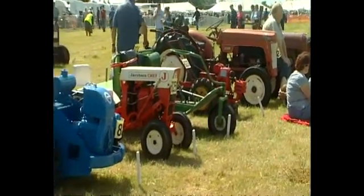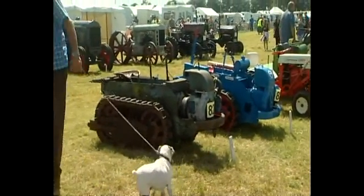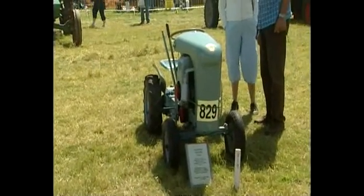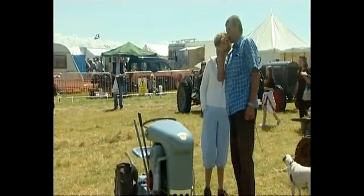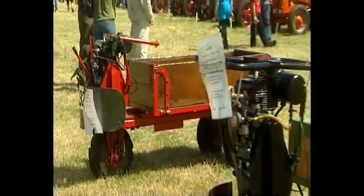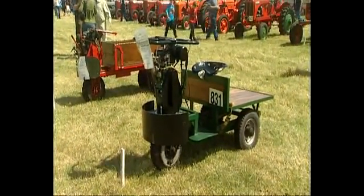Little horticultural tractors of various types have increased in popularity, and we've seen the numbers exhibiting going from a handful of 3, 4, 5 right up to the numbers that we see here this year. And they come in all sorts of sizes and shapes, and were used for various purposes, everything from little motorised wheelbarrows basically through to tiny little garden tractors. And they saw great use in horticultural work.